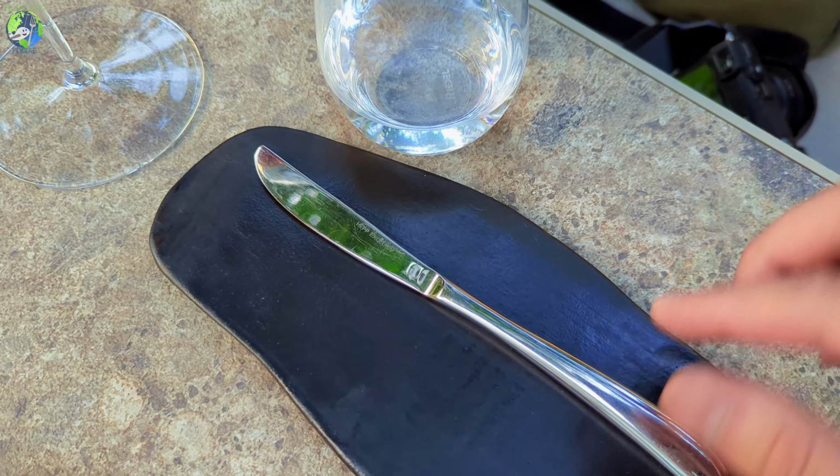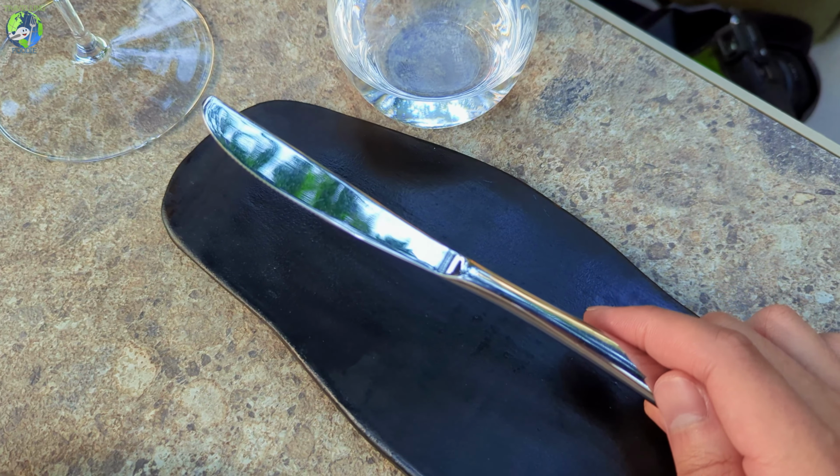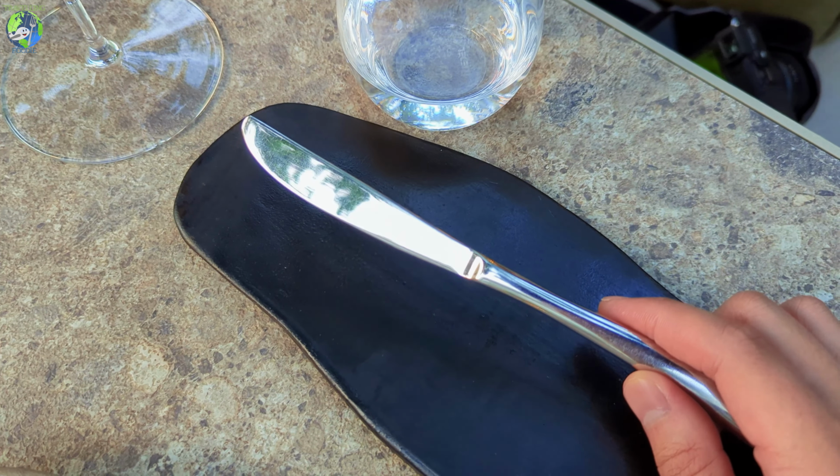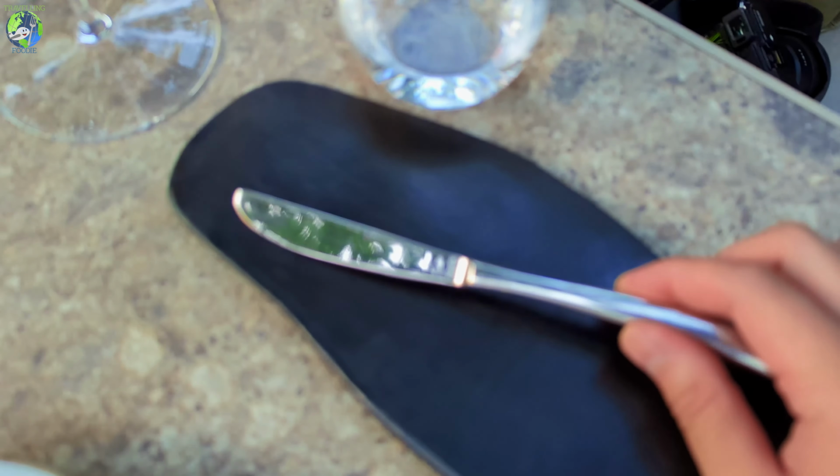So I like that they actually gave a knife for each meat or seafood course, but honestly, you don't need a knife. All the meats and seafood are so tender. It's so good. You don't need a knife to cut through it.